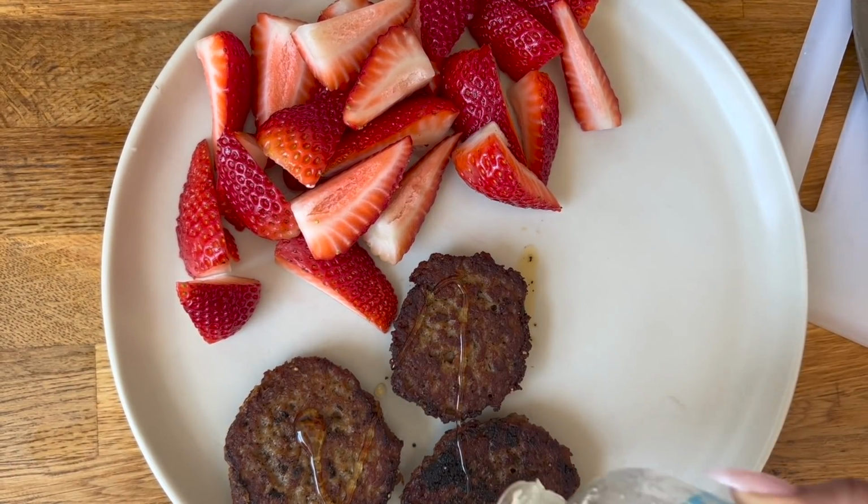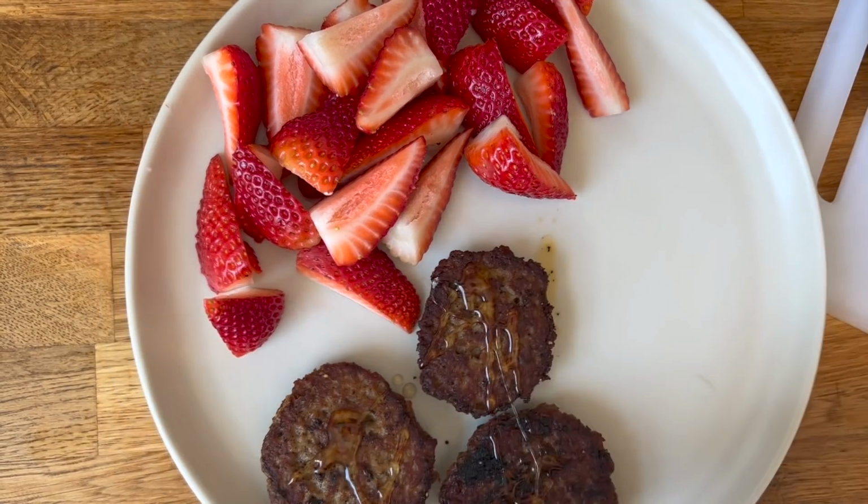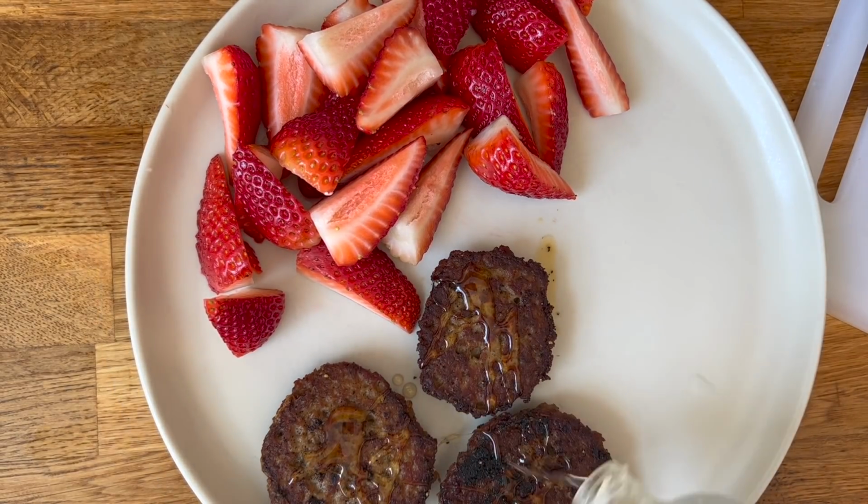Look at that. Maple syrup, you guys. Let me know if you put maple syrup on your sausages. It's just so good.